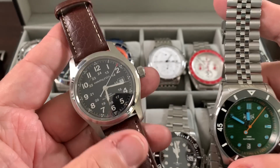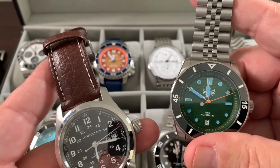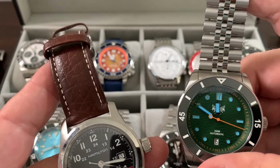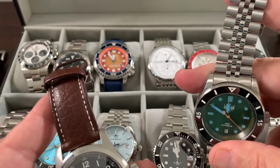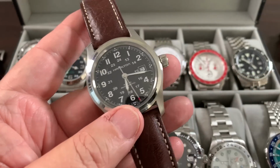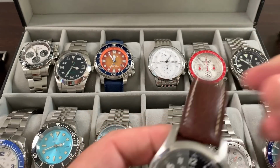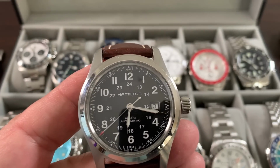Now, you can buy inexpensive bracelets, and I've done that, like on this Phoebus. I bought this off, I believe, Amazon, or it could have been AliExpress. It was an inexpensive bracelet that fits and looks perfect because it came on a rubber strap. But I would always tell you, get the bracelet, then buy the leather or NATO strap or whatever you like after the fact.